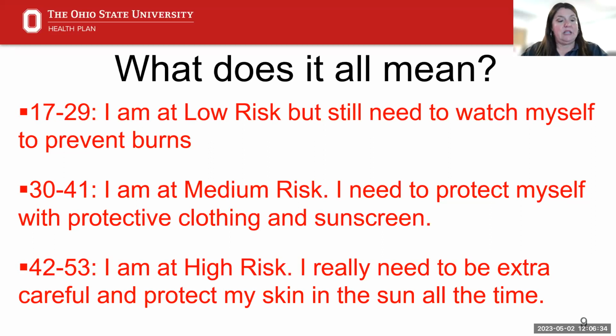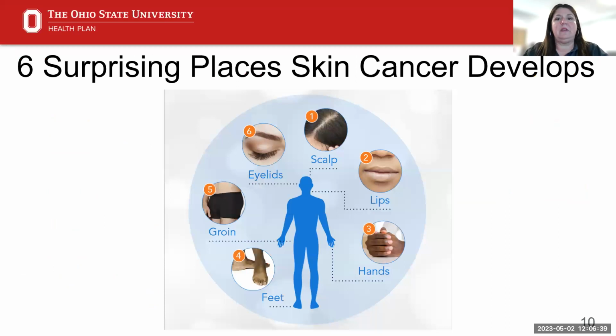But there's always things that we can do to decrease our risk, and we're going to talk about some of those things. But skin cancer develops in people of all ages, races, and nationalities. It does not discriminate, so it can also develop in some unlikely places that we might not think about, such as our scalp, our lips, our hands, our feet, our groin, and eyelids. So if you see a spot that's changing or itching or bleeding on any area of your body, see a dermatologist.